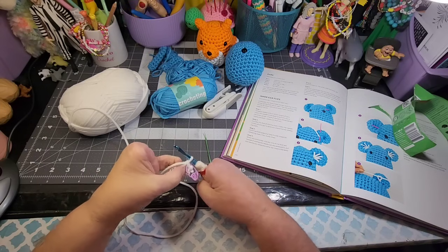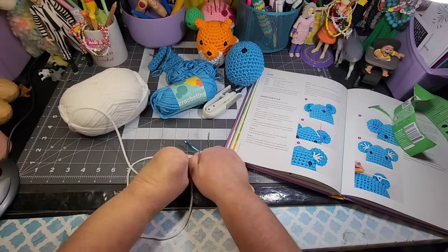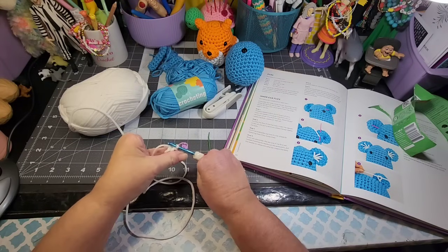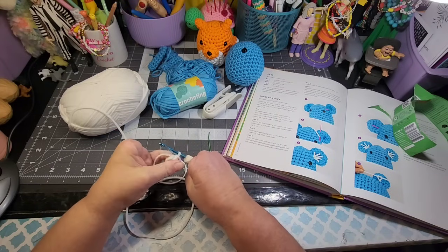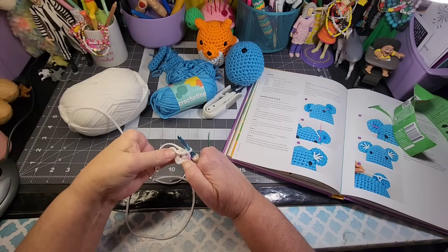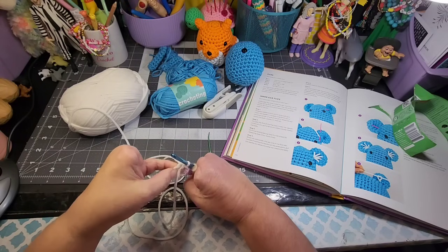See, I know there's 6 there because I did them, but sometimes you just have to pull that back and recount my stitches here. 1, 2, 3, 4, 5. There's a stitch hidden in there. Just a minute.